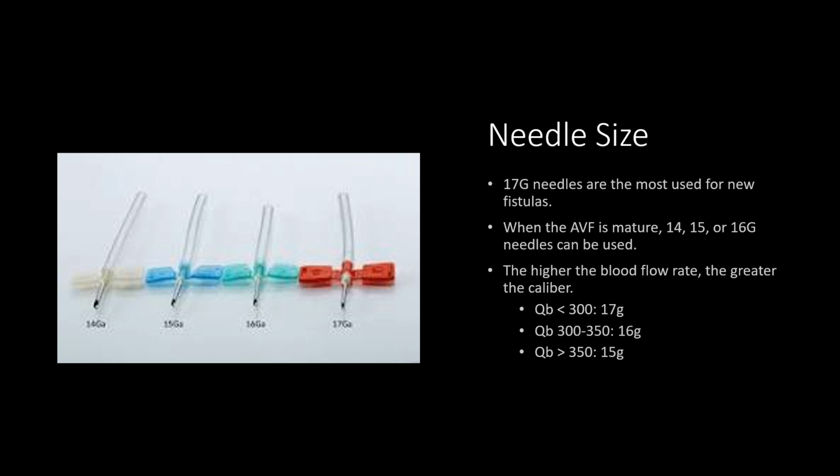So typically for a blood flow less than 300, we use 17 gauge needles. If it's 300 to 350, we use 16. And if it's above 350, we generally use 15 gauge needles. Higher gauge allows for greater blood flow, and that improves dialysis efficiency or adequacy.